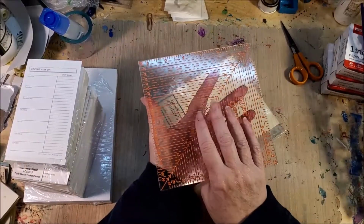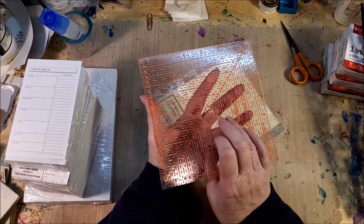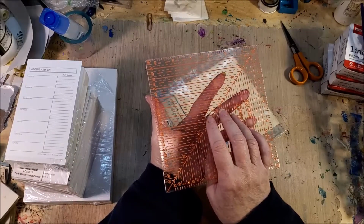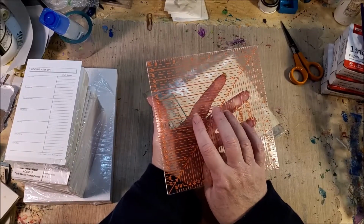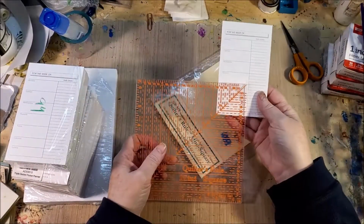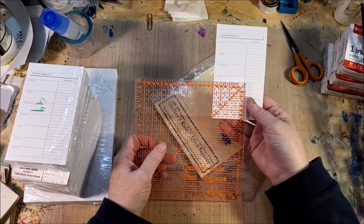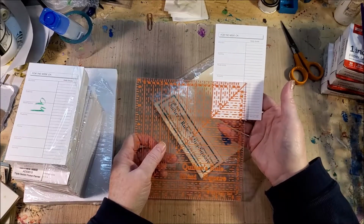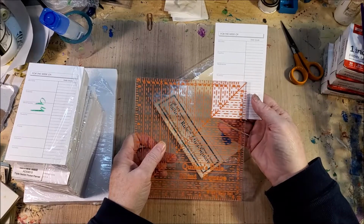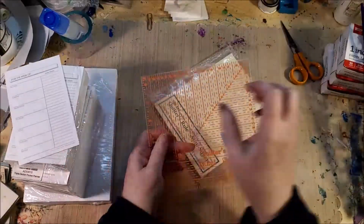Now, these quilting rulers have little, what do I want to say? It's got raised pieces on the back side of it. So what happens is your fabric, when you go to put it on there, it catches the edge of fabric or paper. So it will be easy to square something up. And that's why I picked this up.